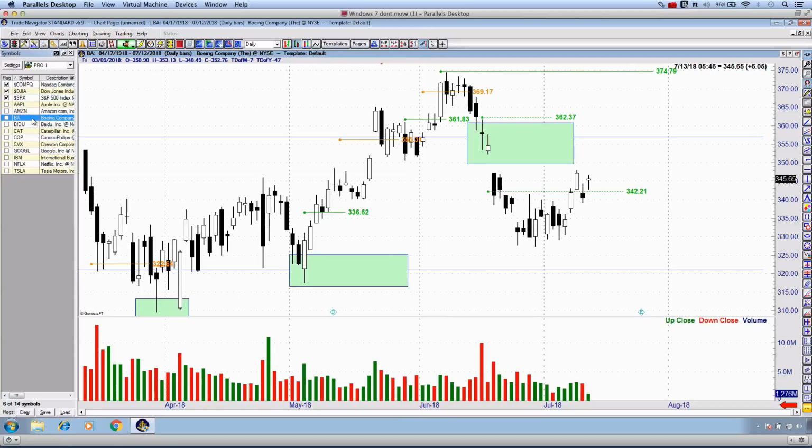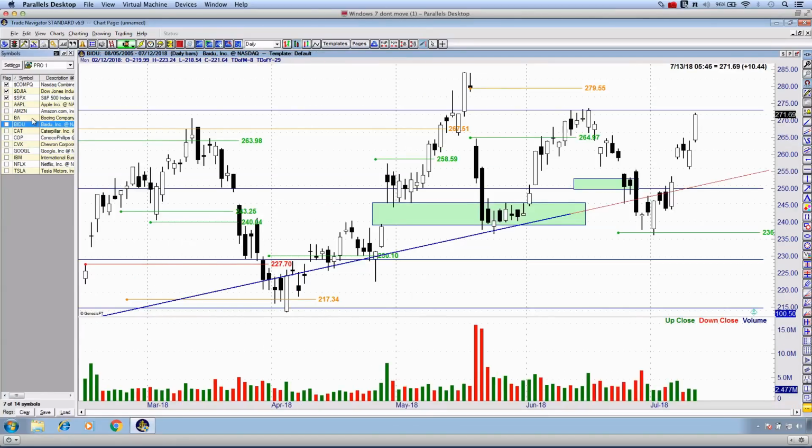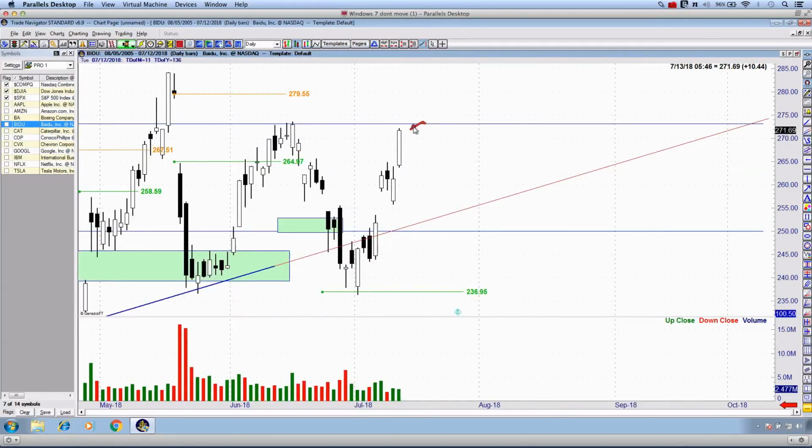Boeing is largely just moving sideways. It really isn't as lively as what Amazon and Apple are at the moment. You've got Baidu taking off to the upside, up $10 today, which is quite interesting. Again, we've been battling with the idea of, well, is this going to be an ascending triangle? It looks to be, especially if we do see a bit of a slowdown, who knows, an actual roll and then a definitive closure of this gap. And then who knows, we might get another oscillation back up into this resistance.